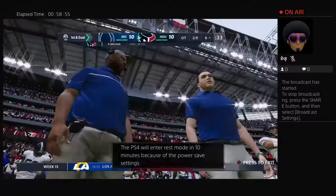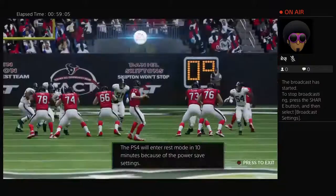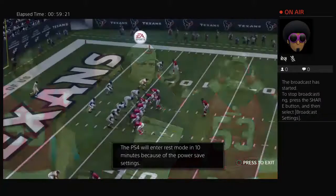A lot of efficiency here on this drive. Heck, this may be their best drive of the game. Yeah, if they'd moved it like this throughout the entire game, we probably wouldn't be here in overtime. But right now, what you just said was the key word, efficiency. Taking care of the ball, move it downfield, get themselves in a position to score and win this game. It looks like a jumbo set with 3 tight ends here for first and goal. 2 minutes left in this overtime session, and still all tied.